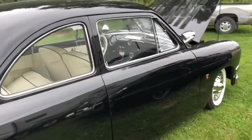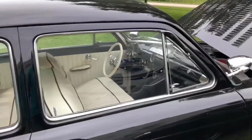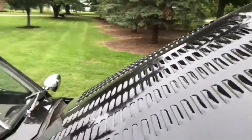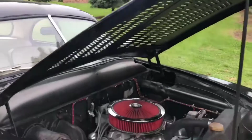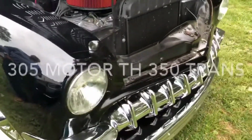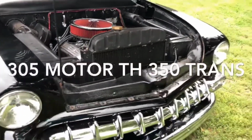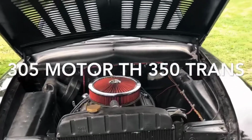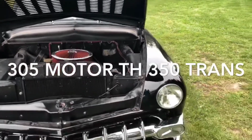Beautiful. The car pretty much speaks for itself. Headlights are bridged. Look at the hood. Hoover hood. Over 400 louvers in the hood. Yeah. Can you open the door? We'll get in the inside. Absolutely. Okay. It's the 54 Chevy grill.